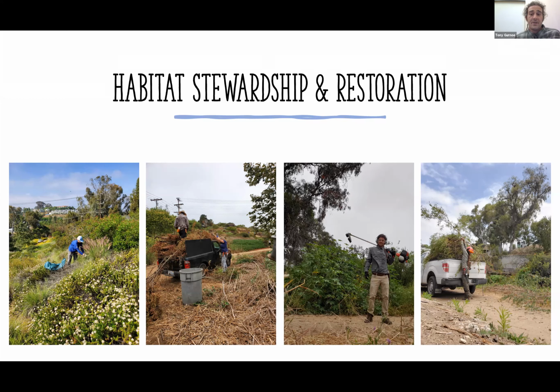It's safer to not have things like Ricinus communis, the castor bean, which is horribly toxic, just rampaging through our waterways. And we're making it a better ecological situation for birds, for lizards, for amphibians, and essentially for us as well. Let me just run through this photo array here.